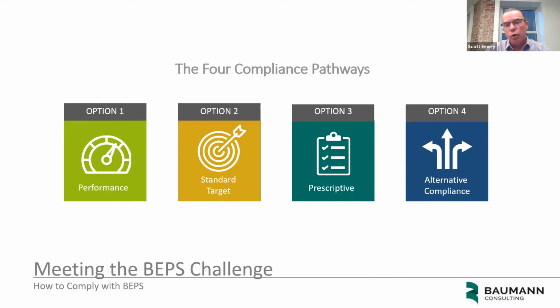The third option is what's called the prescriptive path. And the prescriptive path is going to give you certainty. What you have to do with the prescriptive path is you have to go through an energy auditing process. You have to select measures. You have to implement those measures. And then if you implement those measures, regardless of how you perform, you will be considered compliant and you won't have to pay a financial penalty.